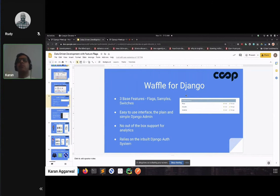So let's say that you wanted to turn on a feature flag for a particular user or for a particular group of users. You can make those users and make those groups and select those users just using the Django auth system. You don't need to do any different segmentation or import your users into a different platform. That's one of the main advantages of Waffle.